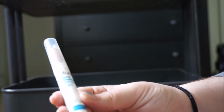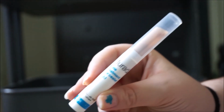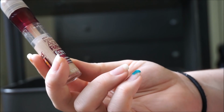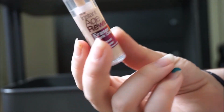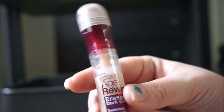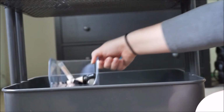Then I have my Murad Acne Treatment Concealer in Light. I love this. I throw this on top of acne spots, which is perfect for that. And then I also have my Maybelline Instant Age Rewinder, Erase Dark Circles. Love this. I have it in the shade Light Pale, which really brightens up my under eyes. I really, really like this. Alright, and so that is it for my collection.